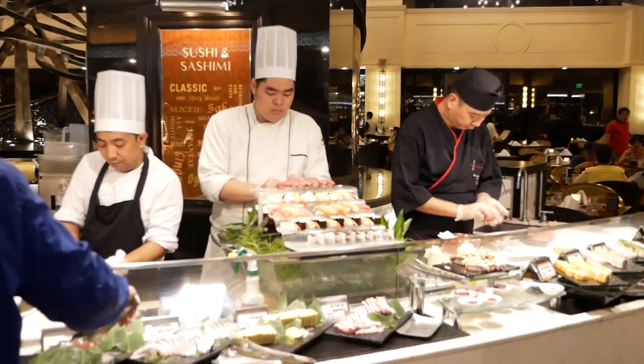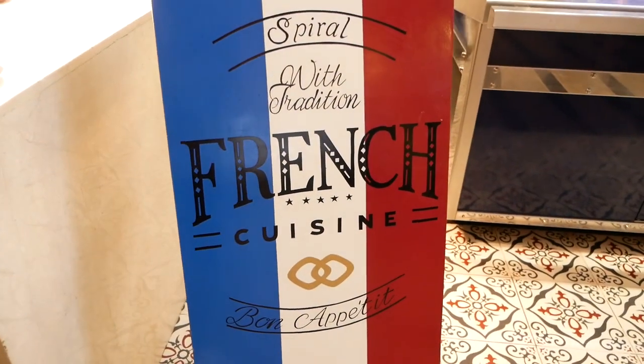I have absolutely no theme when it comes to choosing my plates. I got a mixture of some sashimi, some French inspired dishes, some prime rib, and a sausage. I'm gonna give the sausage a try. Oh, it's good. And shrimp. And spicy and fatty. Good bite to it.